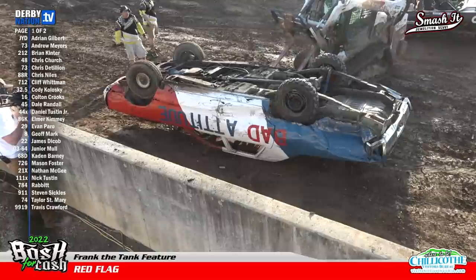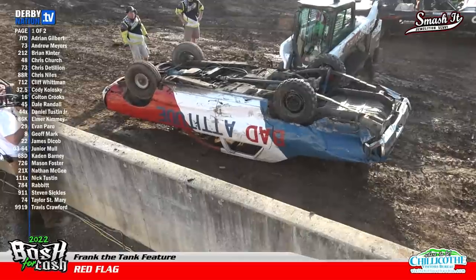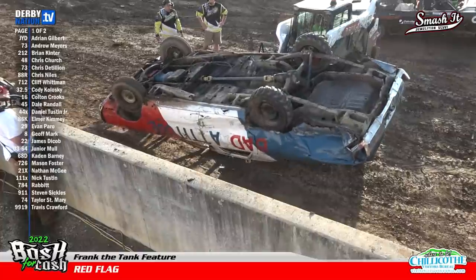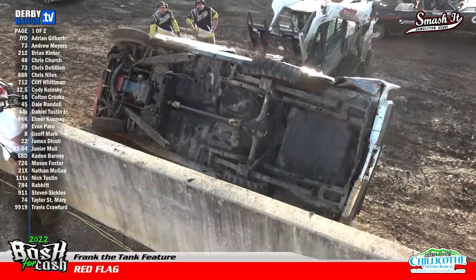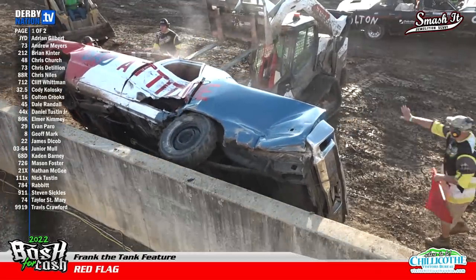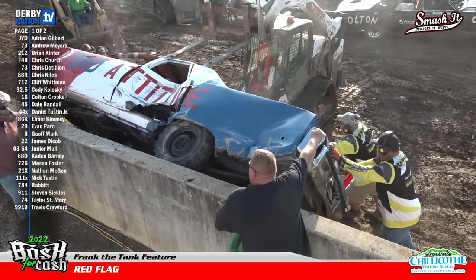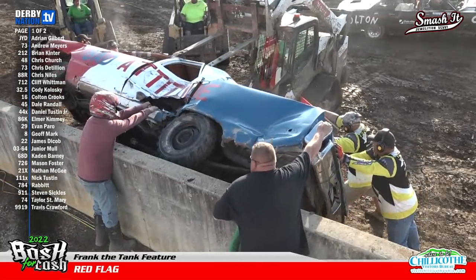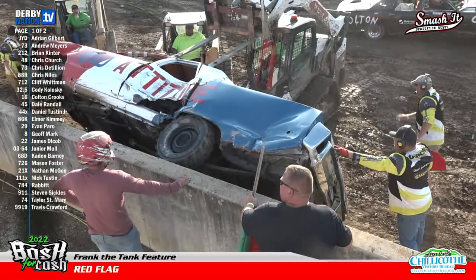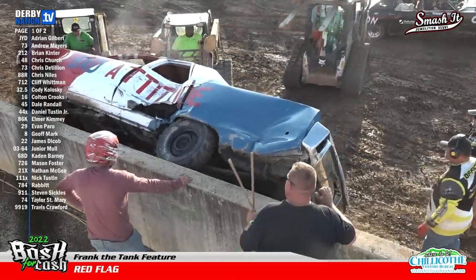I believe that was Cody Koloski in the 32.5, the Bad Attitude car? Maybe. Pork chop's going to hold that whole car in place with one hand. Oh, don't. They've got to get it held up enough that they can scoop the other side with the forks. Oh no!